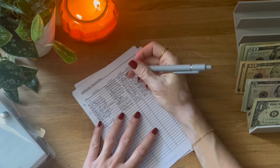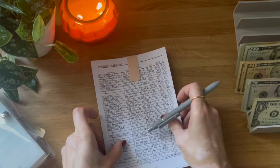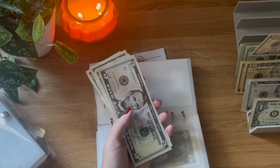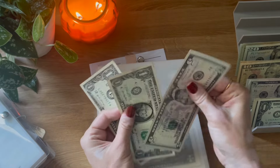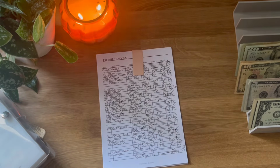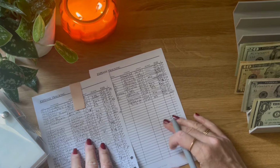Oh, I clicked off my pen. 29, and then I think, yeah, we've just got the Halloween purchase that's left. So $12 from Halloween. There we go. 10, 11, and 12. So that leaves us with $5, $6, $7 in Halloween, which we will use because we're going to take the kids to like a pumpkin patch. So we'll use the rest of the Halloween money for that. What did I say, 7? I think that's what I said. And I think that's going to do it for everything.